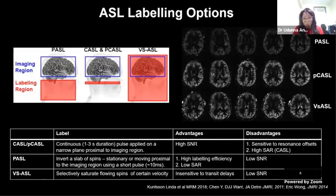Now, there are several ways to label or magnetize arterial blood water. Each of them has its own inherent advantages and disadvantages. I'm not going to go through this because of time, but I just want to point this out to you in case you start reading up on ASL and you come across all these acronyms. So pulsed arterial spin labeling, or pseudo-continuous ASL, or velocity selective ASL. These are all just different ways of generating our magnetized blood water. Typically, the pseudo-continuous, or pCASL, is one of the ones that is very common and highly recommended because it has a relatively higher signal-to-noise ratio.